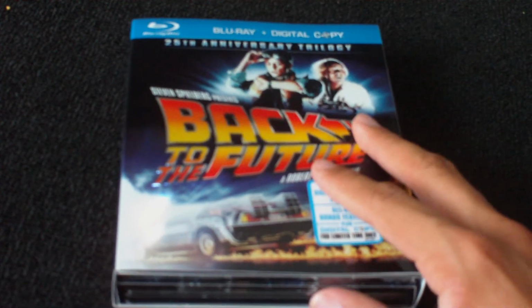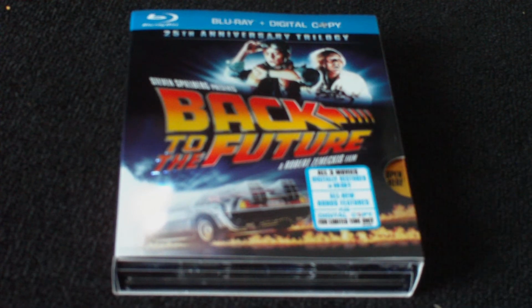But if anything, it does get better as the set rolls on. Back to the Future 1 is obviously the weakest. It is the oldest, but nothing really too much to marvel at, except you do see a little bit sharper details. Back to the Future Part 2 is when things get really interesting, especially when he walks into the future and sees Hill Valley in 2015.